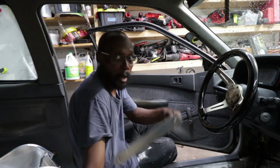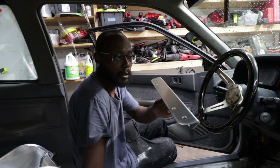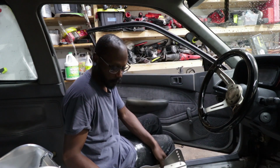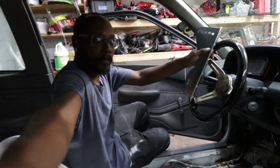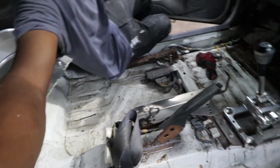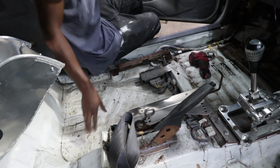So I bought these Kirky brackets off of Summit. And strangely enough, these outer holes line up with the Ford Escort seat bracket. So I got the factory brackets off the seats in here. Yeah, they kind of line up.